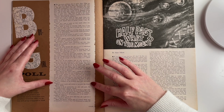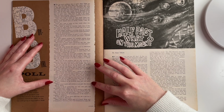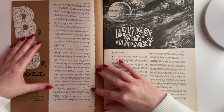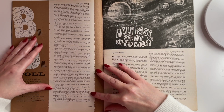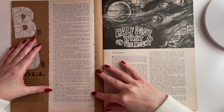And then the article says, here's a rundown on the problems these girls felt bother boys most. Kim P. from Maine says, what to say to girls and whether or not girls like them. Ruth K. from Illinois says, trying to fit in comfortably, not only with girls, but his friends as well. Shirley S. from Indiana says, if I were a boy, I think the idea of having to fight overseas would be on my mind a lot. But boys probably have the same social worries that girls have.